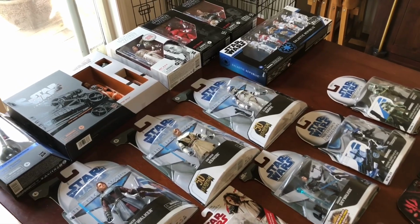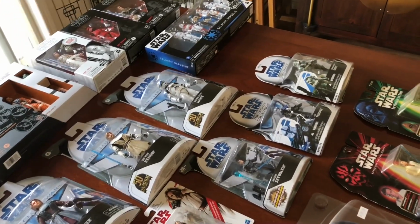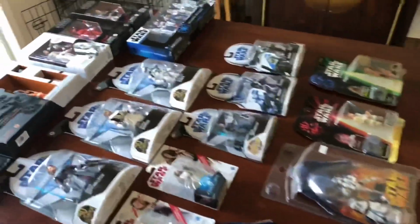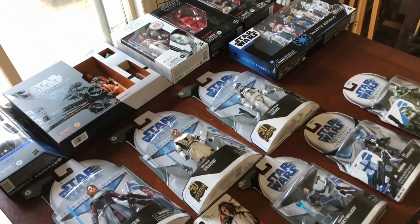Okay, so to wrap up the collection, we're gonna be doing my sealed collection. I actually had to break this up into multiple parts because my table's just not big enough to fit my TVC in with all this. So this is all my non-TVC figures, then we'll clean it up and then put my TVC figures up.